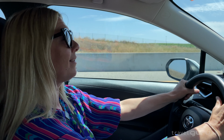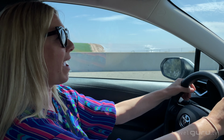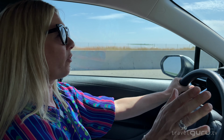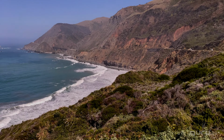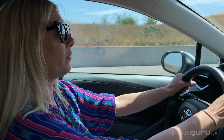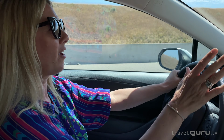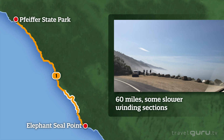I think my biggest tip for this road trip would be to drive from north to south. So San Fran to LA, because then you've always got the ocean on your right. If you do it the other way round, you actually have a lane of traffic between you and the views, which is okay, but I think I'm glad we've done it this way.